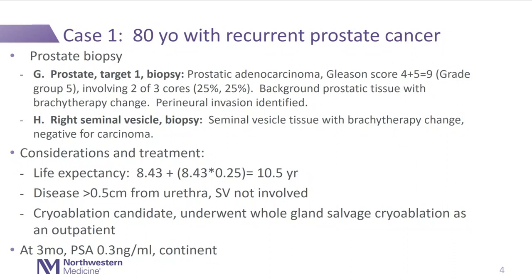We discussed first what his life expectancy was. By the Social Security actuarial tables, he had an 8.43-year life expectancy. He was in the top quartile of his health, and so there's a rough back-of-the-envelope calculation where you can take individuals like that and add 25% to their life expectancy, and that would give him about a 10-year life expectancy.